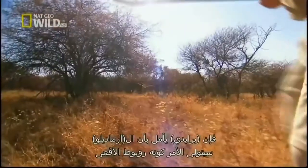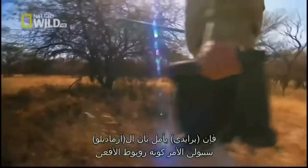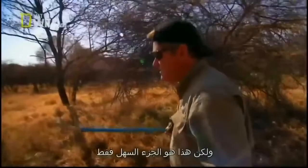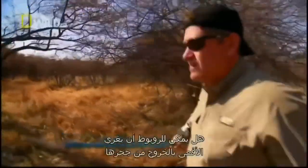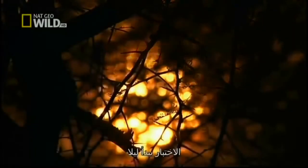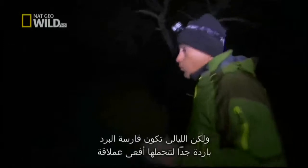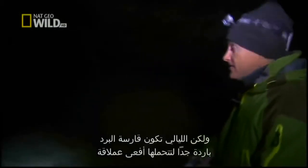So Brady hopes the armadillo can take over as his snake bot, exploring the burrows to locate a python. But that's the easy part. Can the robot then drive the snake out so Brady doesn't have to go in after it? The test starts at night. It's wintertime in South Africa, where the days can be chilly, but the nights are just downright cold. Way too cold for a giant snake.